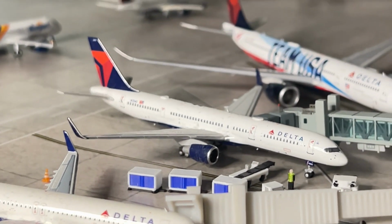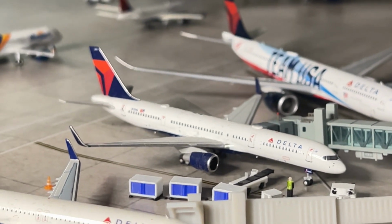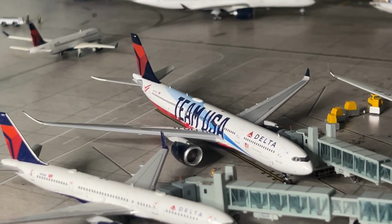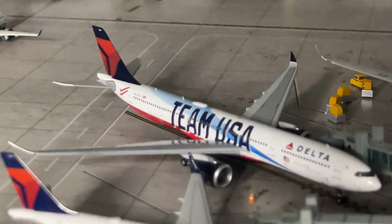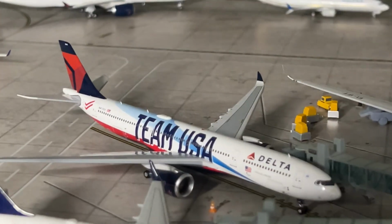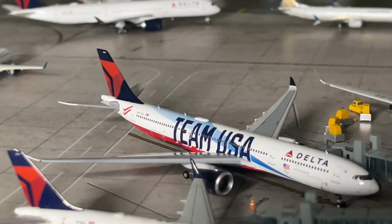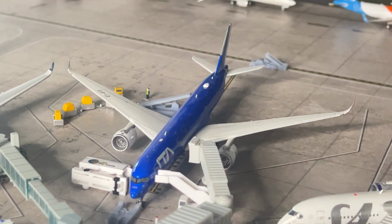Moving on to your next aircraft, you have the Delta 757-200 in the Gen 1 configuration, and you'll be soon heading out to New York John F. Kennedy. Our next Delta aircraft over here is another new model. Here, the Aviation 400 Delta Airbus A330-900neo. So what a fantastic Aviation 400 model, and grateful to finally have this model. So this aircraft has just arrived in from Amsterdam, and he'll be soon making a return flight out.